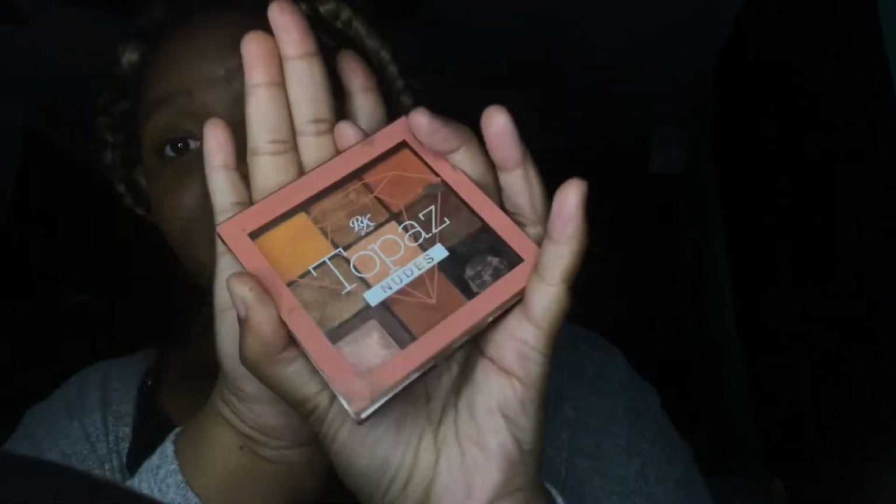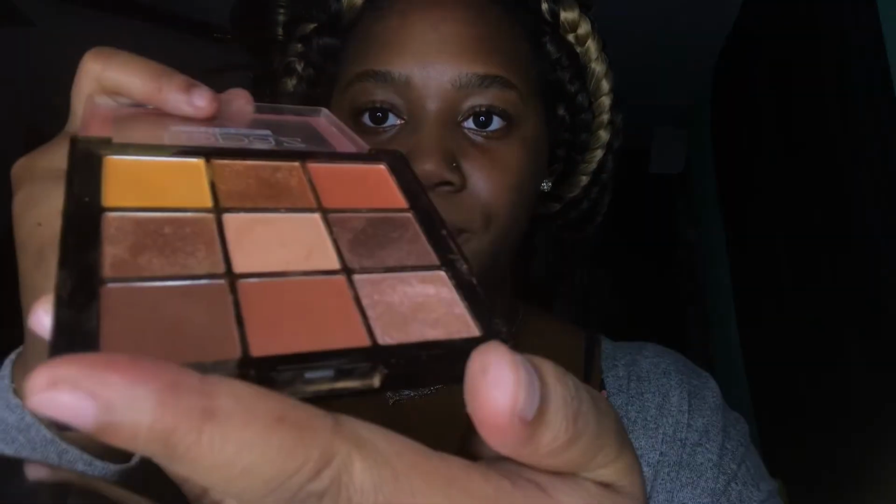I got this eyeshadow palette from the hair store. I forgot exactly how much it cost. Let me see. It was $4.99, so it was $5. And it has about 3 shades of brown. That's what it looks like on the inside.